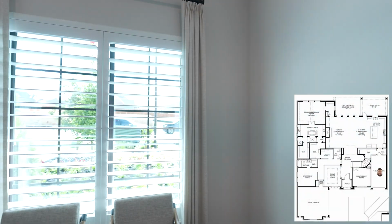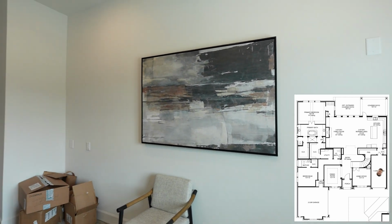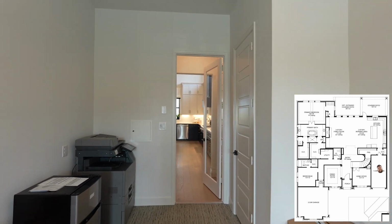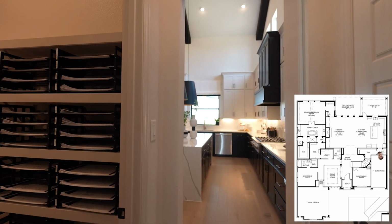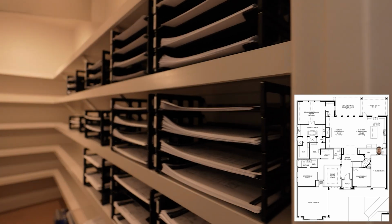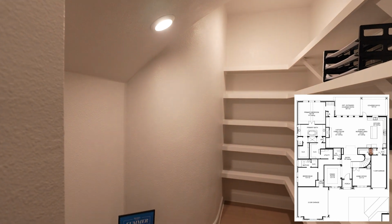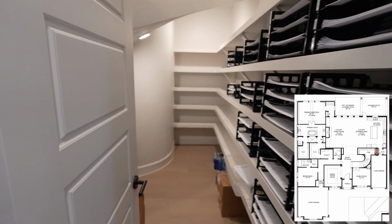All right, we just stepped into, so this would be your third car garage. So if you're looking, see there's the street. So third car garage, curious how you feel. We have a 3-car side by side. A lot of these builders are doing these 3-car J-swings. Are we pro or against that? And of course, pantry under the stairs, so you utilize as much space as possible.